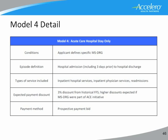Model 4 is essentially a continuation of the ACE demonstration project with several exceptions. First, it allows the contracting organization to specify the DRGs to be included beyond the defined cardiac and orthopedic DRGs that were part of the ACE project. Secondly, CMS has eliminated the beneficiary cost savings component in this new model. This model is a prospective model, meaning that the group of providers would submit a bid that they would be paid on prospectively.